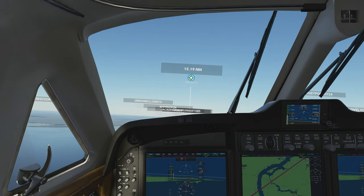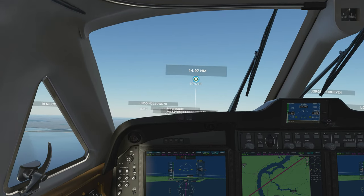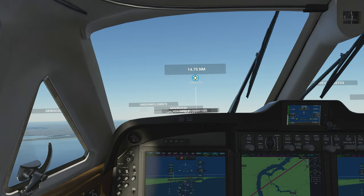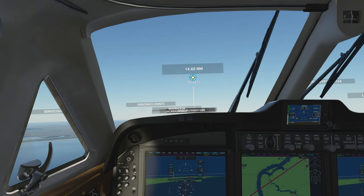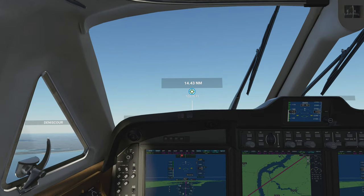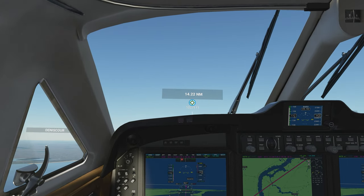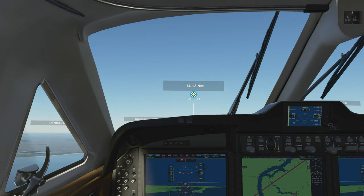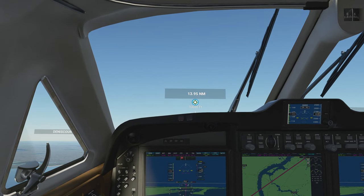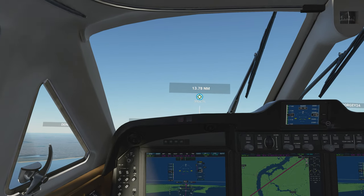Alright, so we're almost at the point where I can put the flaps down. It's that white stripe on the speed ticker tape. I'm going to go ahead and put them down partly. I have to push forward on the stick, but not too much. Alright, let's slow this down significantly. I'm going to bring the throttle back up so we don't lose too much speed.